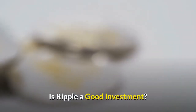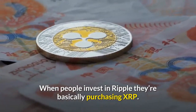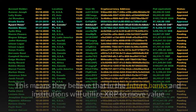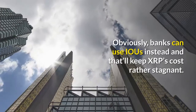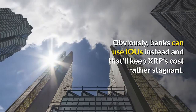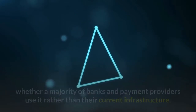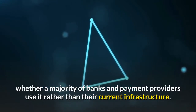Is Ripple a good investment? When people invest in Ripple, they're basically purchasing XRP. This means they believe that in the future banks and institutions will utilize XRP to move value and will therefore purchase XRP and drive up its cost. Obviously, banks can use IOUs instead, and that'll keep XRP's cost rather stagnant. Therefore, the question of will XRP increase in value is a question of whether a majority of banks and payment providers use it rather than their current infrastructure.